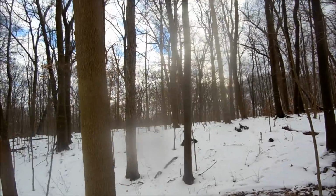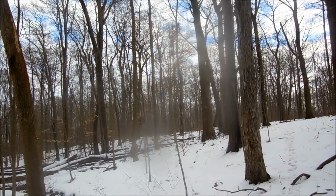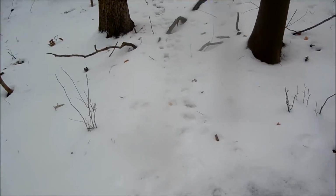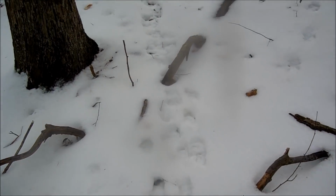Let's try this other side over here, see what we can find. I'll try to get to a little bit higher ground where it's not a washout. You see this trail going up through here? I don't know how well you guys are going to be able to make it out, but it's a pretty heavy trail.